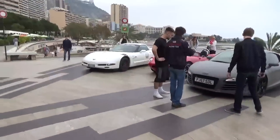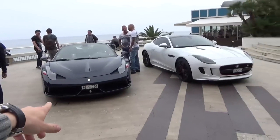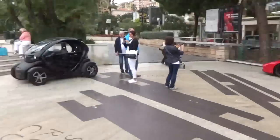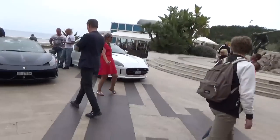Coming to a little meetup with a few friends. We've got a Corvette, a little, I'm not entirely sure what that is, the R8, 458 Speciale Aperta, F-Type R, and another Aperta from Luxury Custom, pretty cool. Really, really cool bunch of cars, attracting a lot of attention. Really happy.